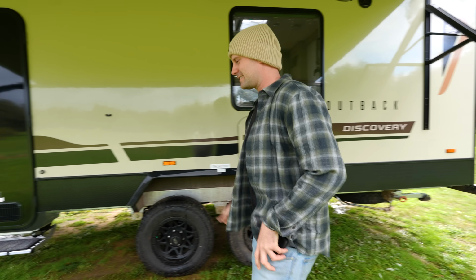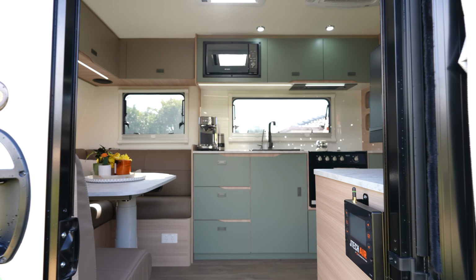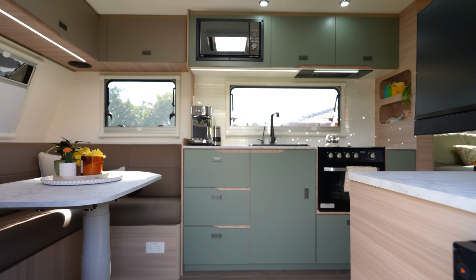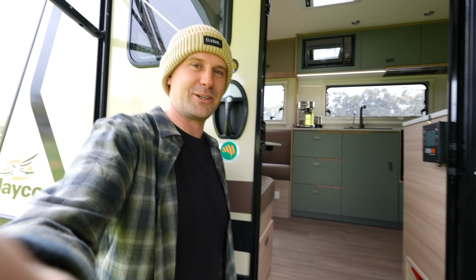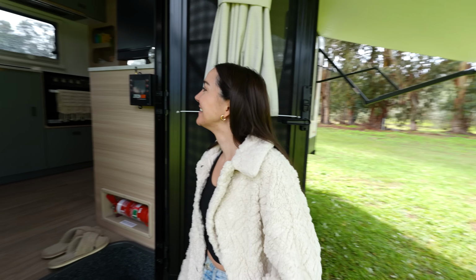Okay. I forgot to tell you there's a compressor and an air tank under there as well. Coming to the Caravan, it is the most beautiful thing ever. Jayco have really done a good job. They listened, and green is in fashion. Green is in. Trendsetter, you know, you didn't like it last year, but now it's everywhere. Yeah, it is. Okay.